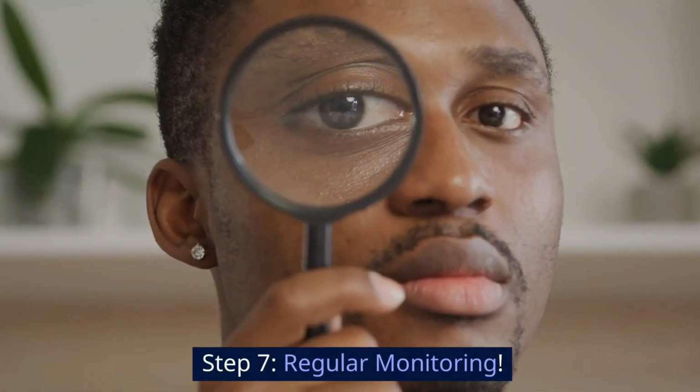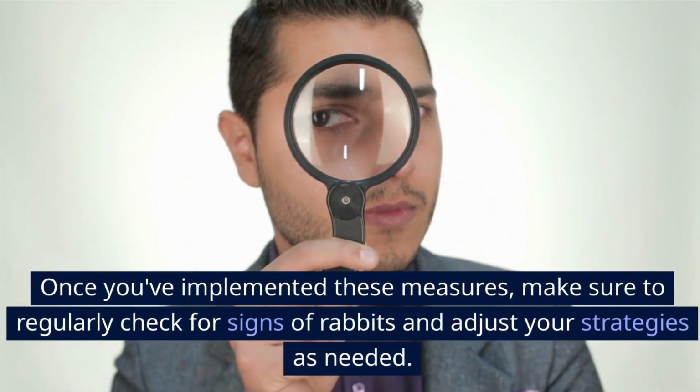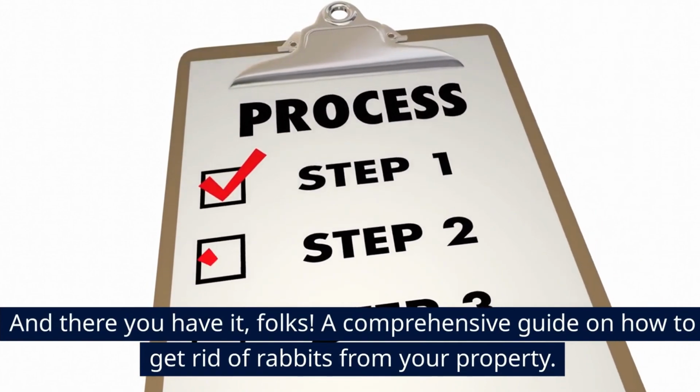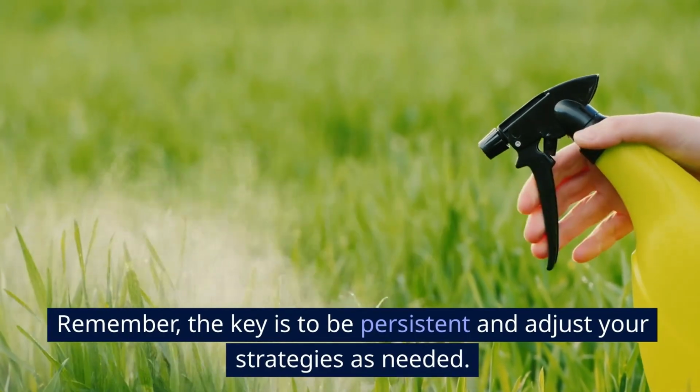Step 7. Regular monitoring. Once you've implemented these measures, make sure to regularly check for signs of rabbits and adjust your strategies as needed. And there you have it, folks. A comprehensive guide on how to get rid of rabbits from your property. Remember, the key is to be persistent and adjust your strategies as needed.